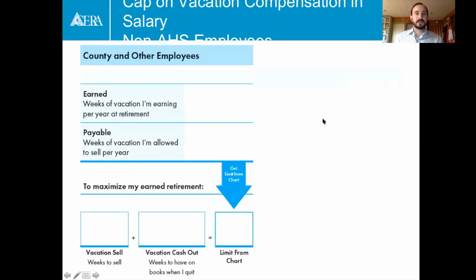Okay, so that's how the Alameda Health System employees find their limit. Now, for everyone else, county and other employees, you work for the county or one of our other participating employers, what you're going to do is put in the worksheet how much vacation you earn per year at retirement. And then you're also going to put in how many weeks of vacation your employer allows you to sell per year while you're still working.